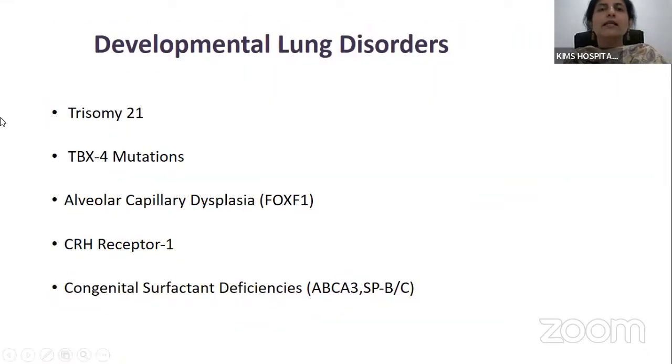There are certain developmental lung disorders which are also associated with PPHN, like trisomy 21, TBX4 mutations, alveolar capillary dysplasia because of FOXF1 mutations, CRH receptor 1 mutations, and congenital surfactant protein deficiencies. So we need to suspect this whenever there is severe PPHN not responding to conventional therapies.